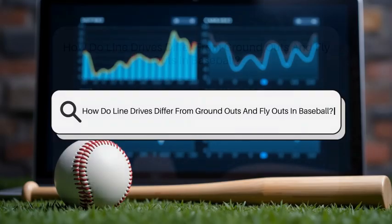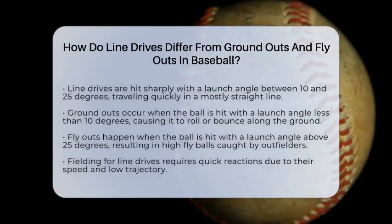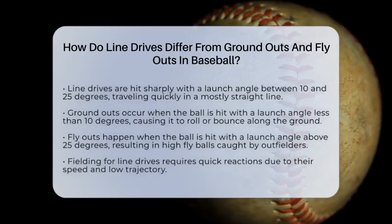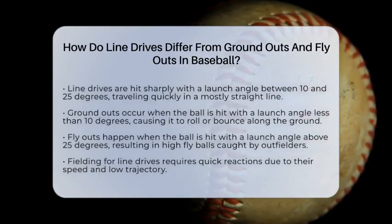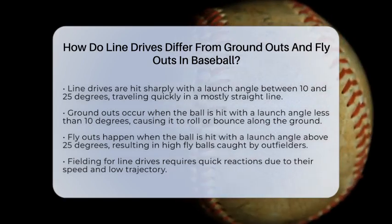How do line drives differ from ground outs and fly outs in baseball? Imagine watching a baseball game and seeing different types of balls being hit. Some fly high into the air, some roll along the ground, and others zip through the air in a straight line. These are all different ways a batter can make contact with the ball, and understanding how they differ can tell us a lot about a player's hitting style and effectiveness.